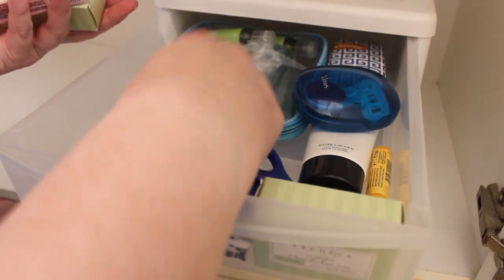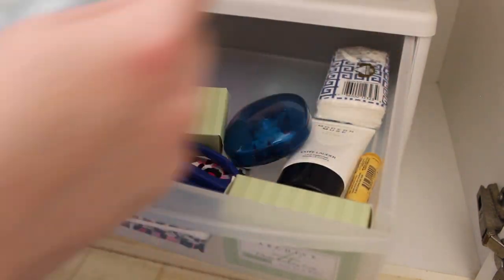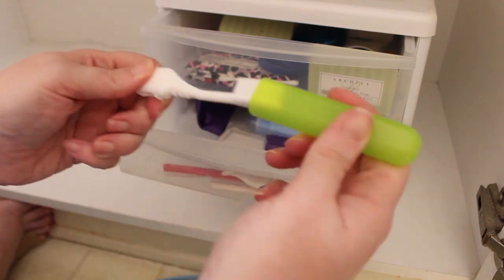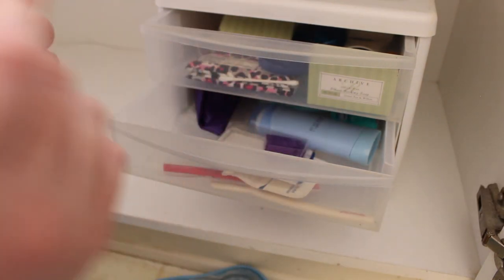Loose Q-tips. Well, that's not helpful. Little scissors. Okay, I guess it could be helpful. Travel tissues. Let's see what's in this bag. This is a nice little bag. Boy, I just have repeats of stuff. Let's see. What's this guy? What even are you? That's weird. It's a toothbrush. I don't even remember owning this. That's really weird. How old is this?